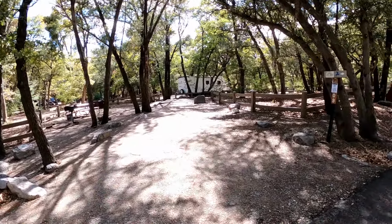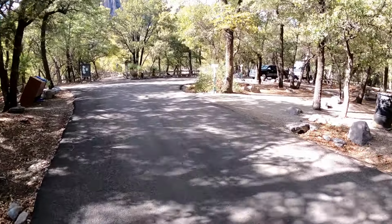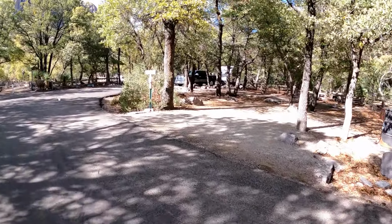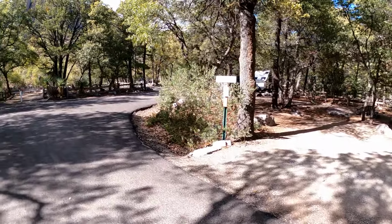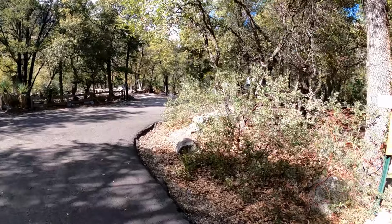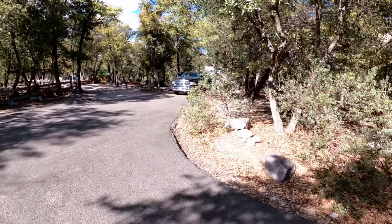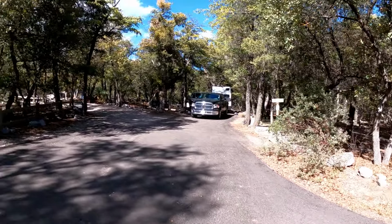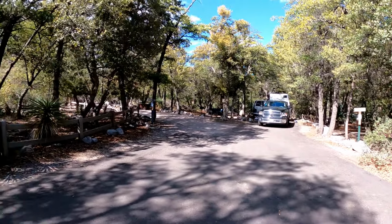So this is campsite number 9. Oh, it's too windy. Number 10. 11 and 12 back here. They look pretty big for campers.